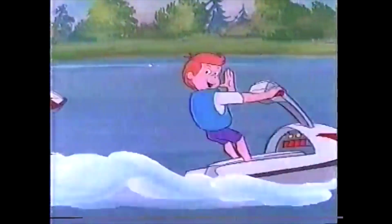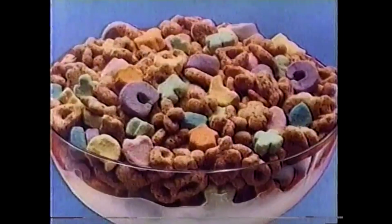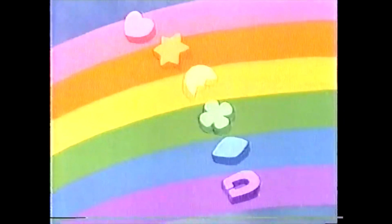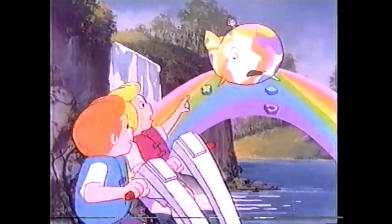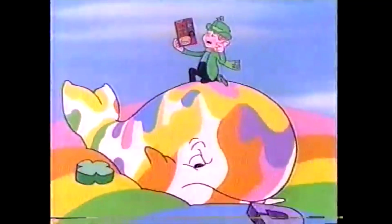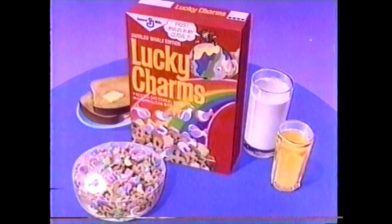Look out! The waterfall! Oh, those kids have to be Lucky Charms. That crunchy oat cereal with a rainbow of marshmallow surprises. Hearts, stars, moons, clovers, diamonds, and horseshoes. Wow, the whale is stuck in the rainbow. And yikes, there are whales in me cereal too. Swirled whale marshmallows? You can see for yourself in boxes of Lucky Charms, part of this nutritious breakfast.